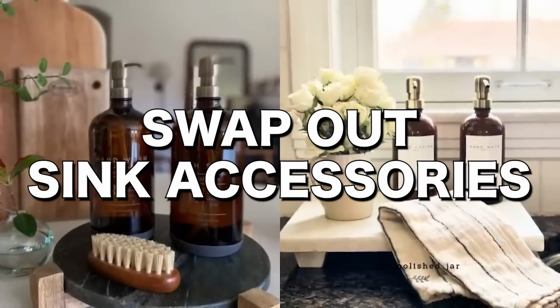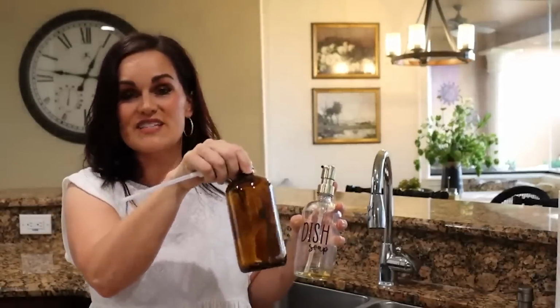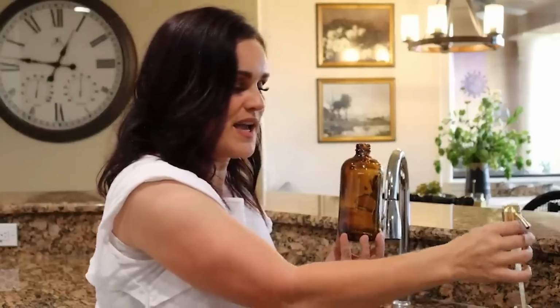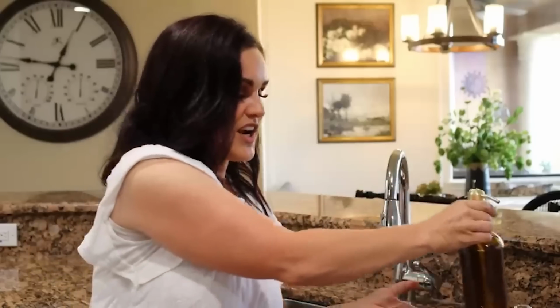So while we're over here at the kitchen sink talking about the faucet, one other simple upgrade you can do is simply switching out your soap dispensers. This is one that I've had for a while and I do like it, but I think we could boost the look by switching it out for this beautiful amber jar. I think this will look really great in my kitchen. This one comes with a black soap pump on it, but I also thought we might be able to easily get away with putting my gold one on there, and it looks really good. So I might try that out.